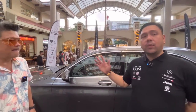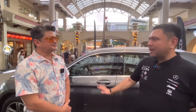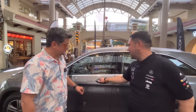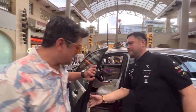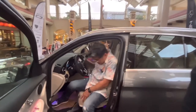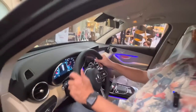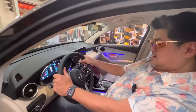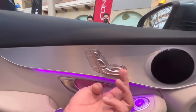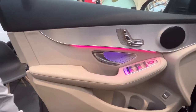By the way, this is the 2022 Mercedes-Benz GLC. So it's a compact SUV of Mercedes-Benz. Okay. Let's check out the interiors. Again, very classy mocha cream leather seats. Ganda ng, sir, this is the adjustment for the seat, no? Tapos may ano pa, may light po. May ambient light po.